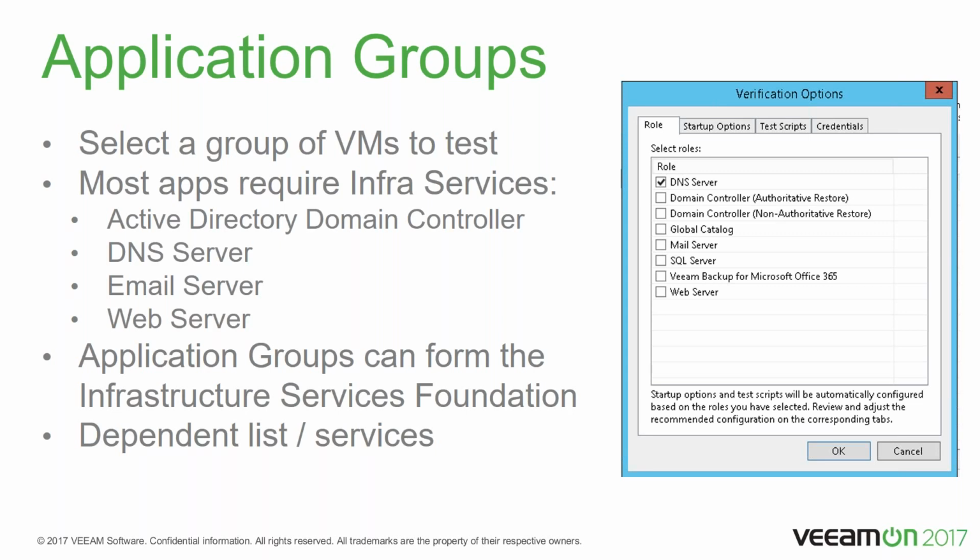If you have an application group test fail, you want to go back to those backups, see which infrastructure service failed, and ensure that you get a valid backup taken there.